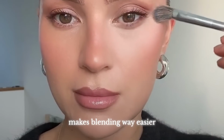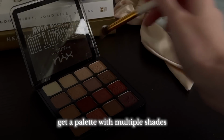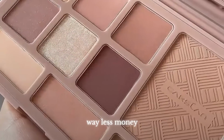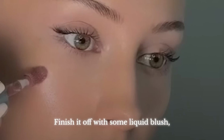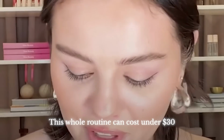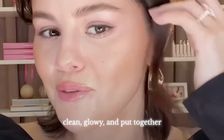Makes blending way easier. And here's a great tip if you want to do a little more. Get a palette with multiple shades. You'll get everything you need for way less money. Finish it off with some liquid blush, a lip liner, and gloss, and you're done. This whole routine can cost under $30 and still have you looking clean, glowy, and put together.